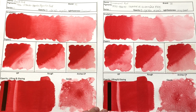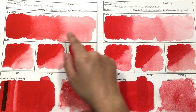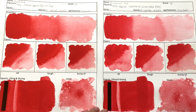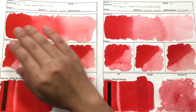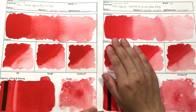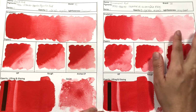This side is the Pyrrole red and this side is the permanent red. They both do gradated washes pretty well, but as you can see here and on all the paper samples, they are prone to cauliflowering. However, they do make very, very beautiful flat red washes when used at full strength straight out of the tube as well. So I think the best use for these kind of reds in terms of washes is to use it when you need a bright red wash rather than a paler, more watered down wash.